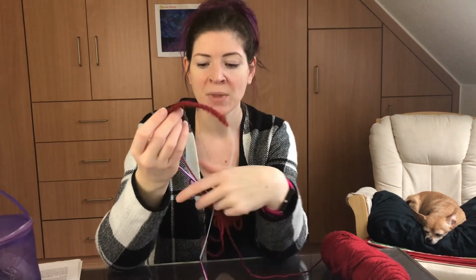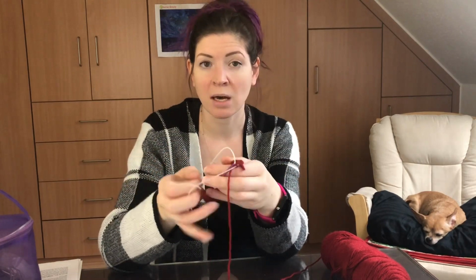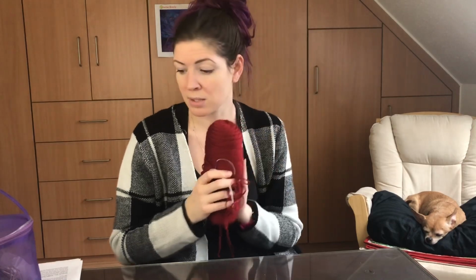I already have some gold from a project from a few years ago, and this is TV knitting. I don't have to follow a pattern. I don't need to really count or concentrate. So I think that I could make some good progress on this one. I could complete it and make quick progress. That's what I should say better.